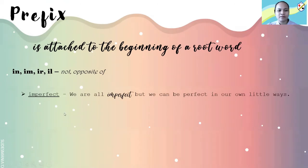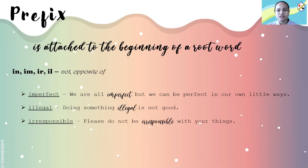For example, we have imperfect. We are all imperfect, but we can be perfect in our own little ways. Illegal. Doing something illegal is not good. Irresponsible. Please do not be irresponsible with your things. And we have inaccurate. Inaccurate measurements for baking is not allowed.